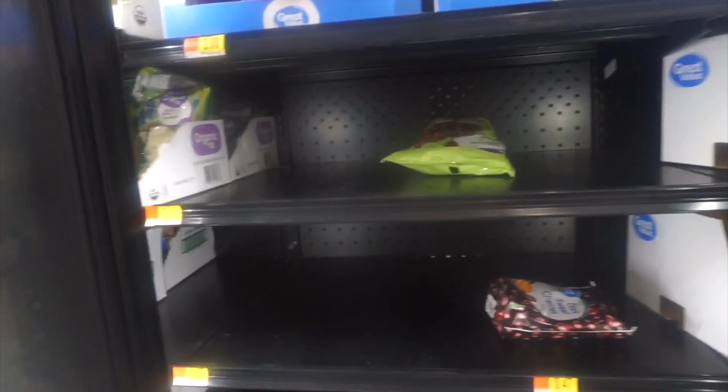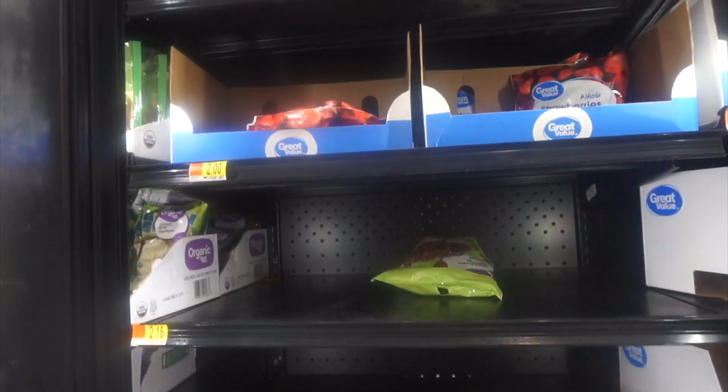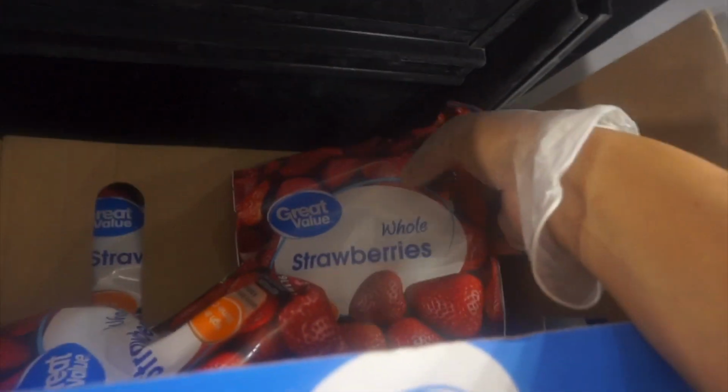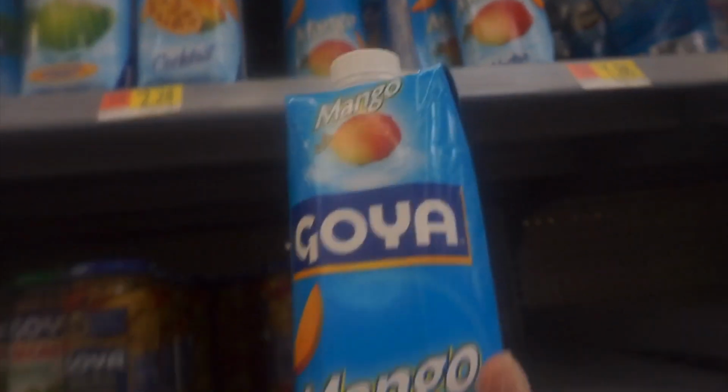So the other day I came, they kind of was cleaned out the fruits, which they kind of still are, but they still have some whole strawberries that I like, so I'm gonna get these. I'm gonna also get some blueberries. For my base, I usually like the Goya mango nectar, so I'm about to get 2 of these.